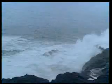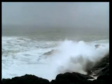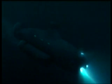The oceans consist of a substance even heavier than air: water. Let us now take a dive to see the effects of depth on sea life.